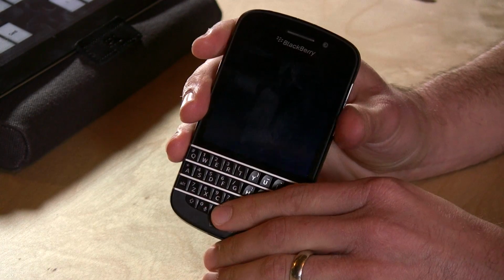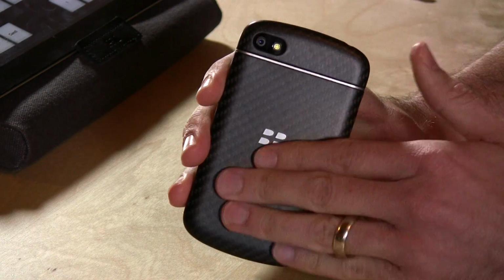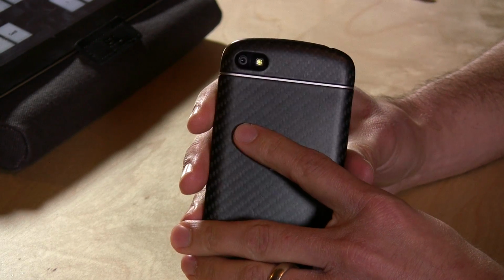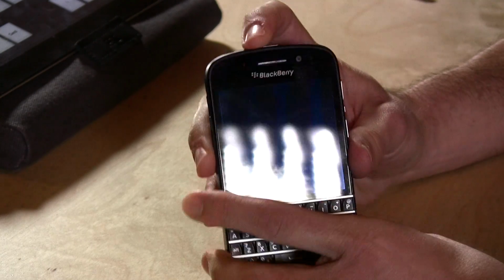The screen is a touch screen, so you have that capability. And I'll show you that in a minute, you have a nice rubberized surface on the back here, so it has a nice grip. There's a decent camera on board that does video and stills, just like any smartphone would. And there's also a camera on the front as well.